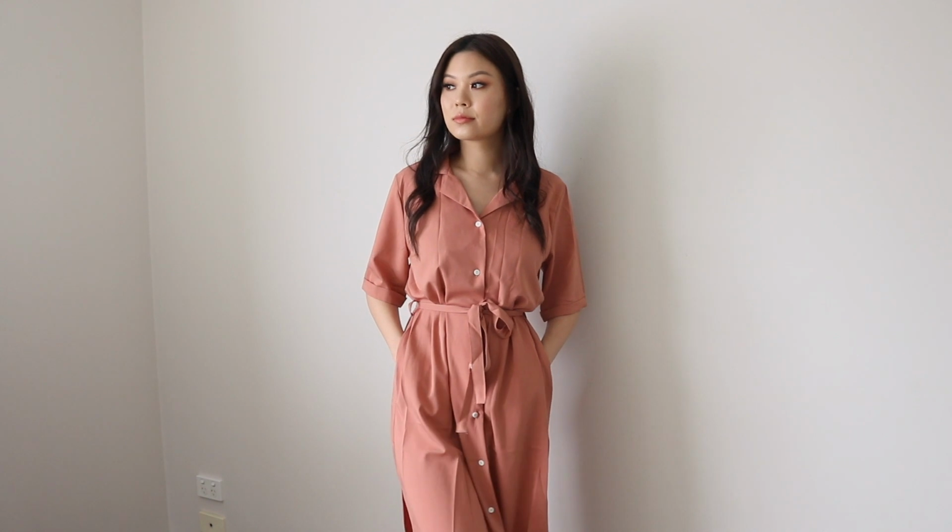Then moving into my longer dresses, and the first one I will show you is this peach dress here. This dress is so flattering, and I feel like this would suit so many people. I believe the one that I originally bought it from is no longer available, so I'll have to leave something similar down below, but I just feel like this is so flattering.